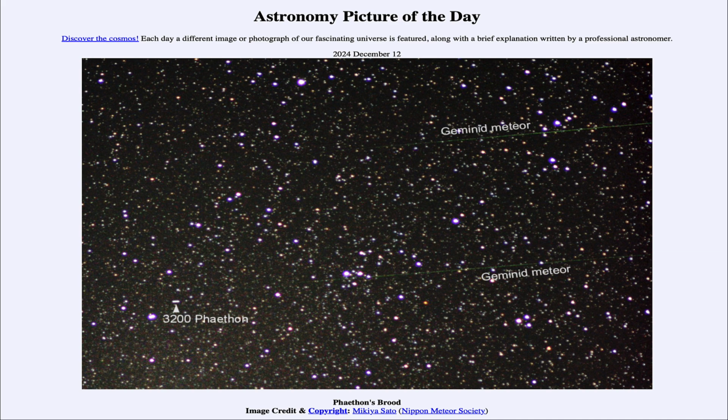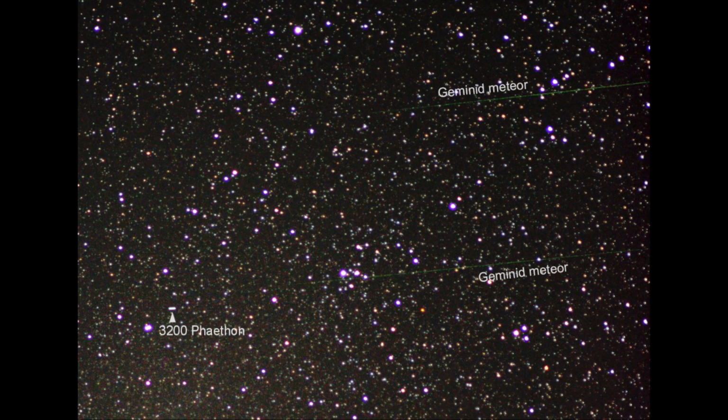Today's picture for December 12th of 2024 is titled Phaethon's Brood. So what do we see here? Well, here we see a couple of different things. In fact, the whole background is a number of different stars within our own Milky Way galaxy. There are thousands of them there as you look at all those tiny little dots, each of them representing a star like our own sun. Of course, some will be a little bit bigger, some will be a little bit smaller, but the general process is still the same for all of these.